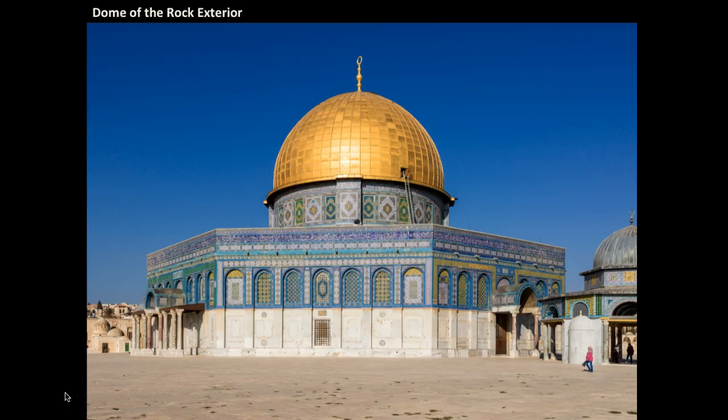This is called the Dome of the Rock, and I'm going to show you two different views of it. This is the exterior of the Dome of the Rock, and so we'll start there. The Dome of the Rock was built in the late 7th century, about 691 to 692. It is the oldest Islamic building to survive intact from its original form.